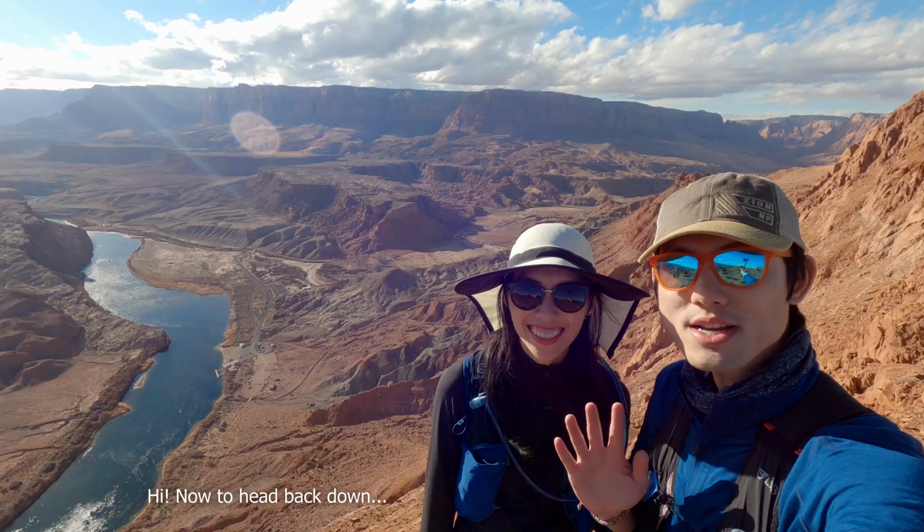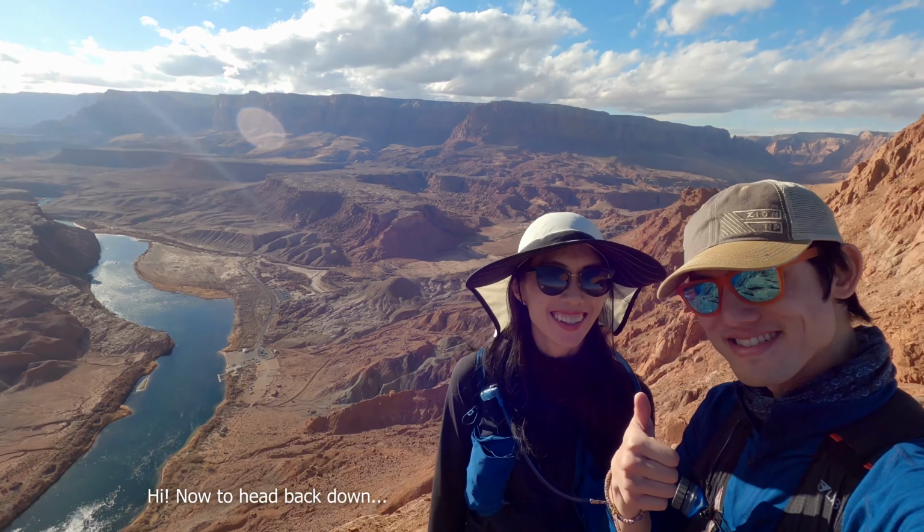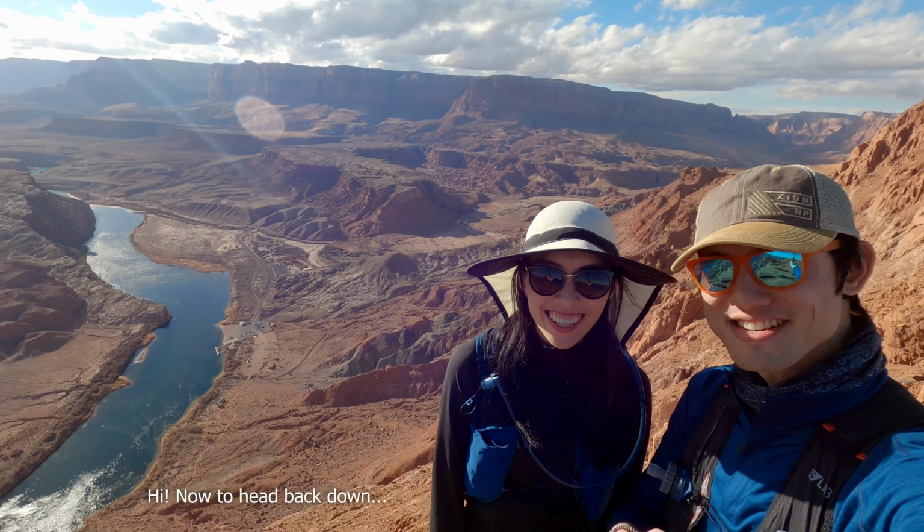Look from Spencer Trail Lookout. Now to head back down.